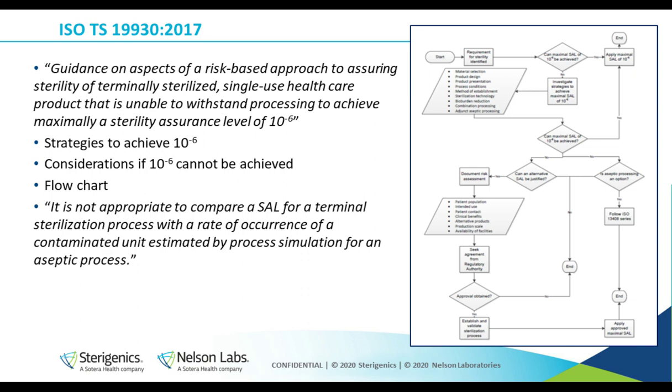ST67 is more focused on a U.S. standard, but this is, of course, an international standard. And one comment that I want to draw out from that ISO standard is that it is not appropriate to compare an SAL for terminal sterilization with a rate of occurrence of a contaminated unit estimated by process simulation for an aseptic process. So you really cannot compare an SAL to a contamination rate or anything else you derive during the course of an SAL.